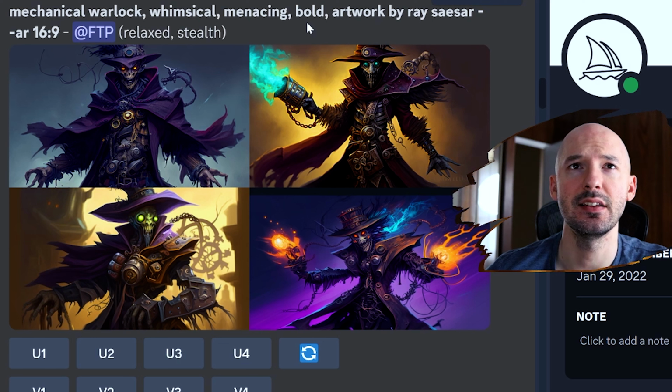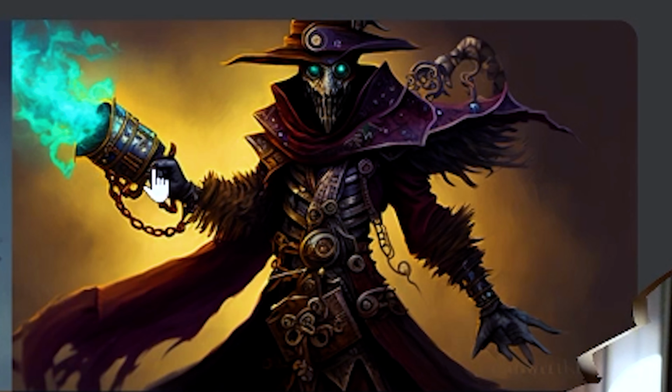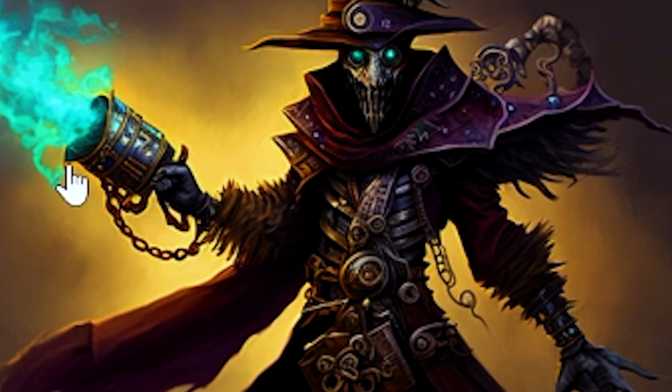Here's Ray Caesar. He's definitely got a unique style. Almost looks like card art. Maybe he is a card artist. These are some pretty distinct character designs. Gorgeous looking concept art. Love the weapons too. This is a pretty sweet gun.